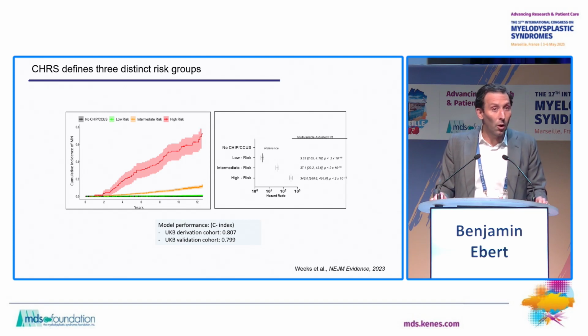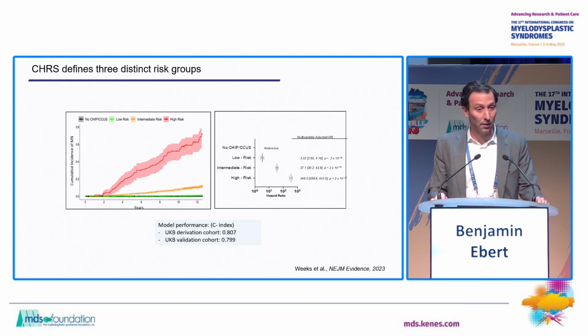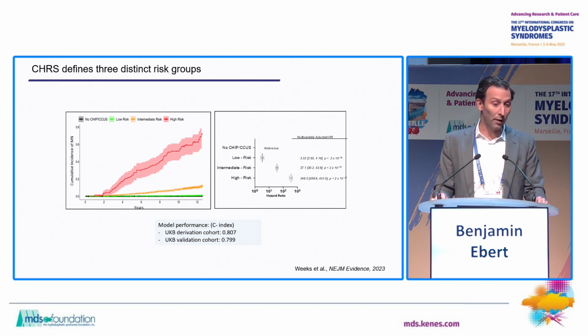Intermediate risk have a dramatically elevated risk, still about 35-fold elevated risk of developing a myeloid malignancy. And those with low risk have a very modest increased risk of developing a myeloid malignancy, and perhaps these are the individuals who need to be reassured and don't need to be followed in our hematology clinics, which would otherwise really overwhelm our hematology clinics if we saw everybody with low risk CHIP or CCUS.